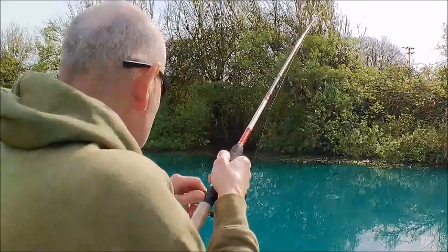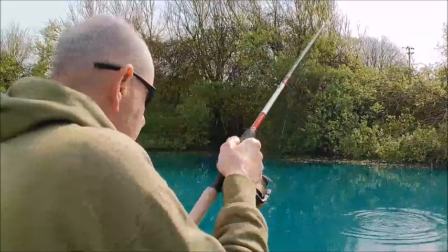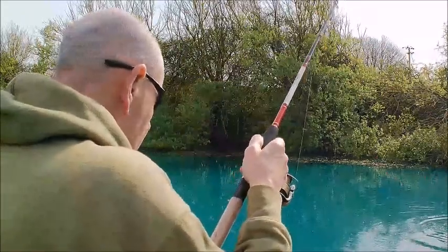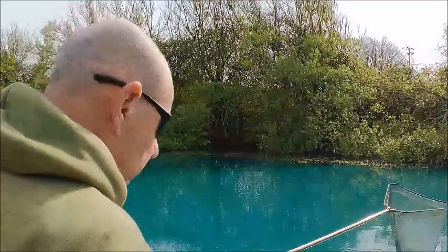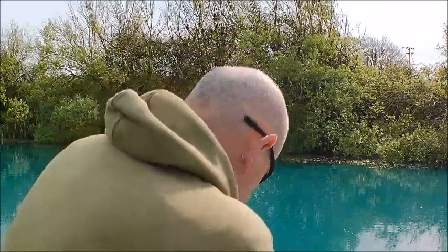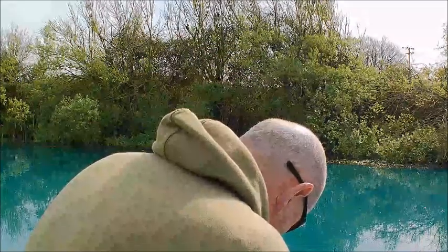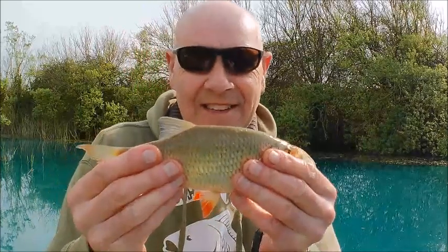Not sure what this is. Another rod by the looks of it. There we go, lovely stuff. So the second rod of the day, this one's a bit bigger. There we are. Oh, this is great. Really enjoying this.